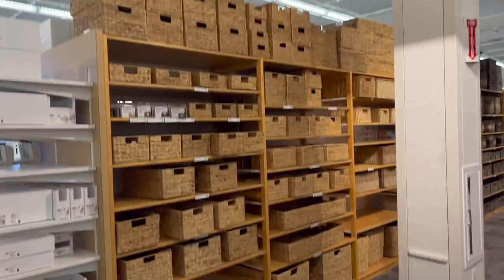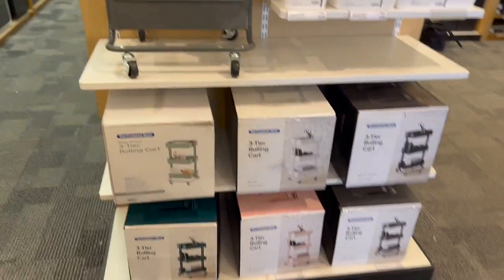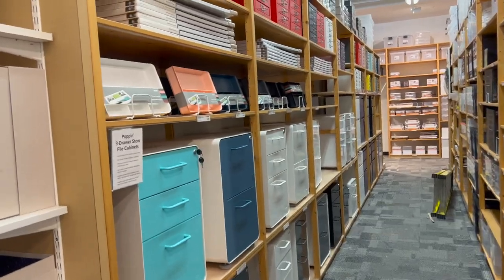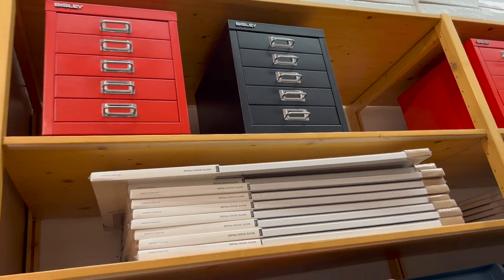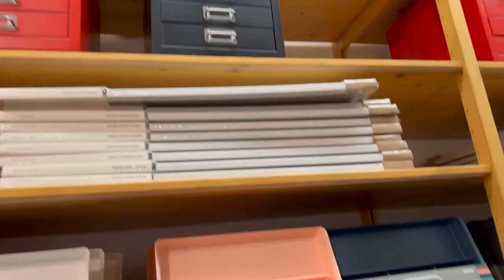Baskets, every size imaginable. All the wicker baskets. Here's some of the art carts. You can get 3-tiered art carts. Oh wow, look in here. Oh how cute. It's like a little toolbox. You'll see that up there? Those are so cute. Oh, they have them in all different colors. I wish they weren't so high.